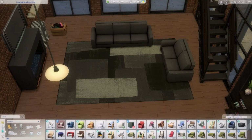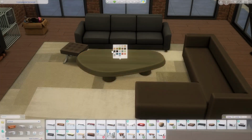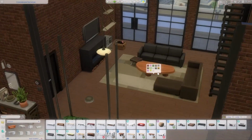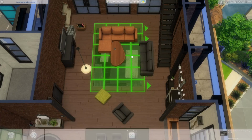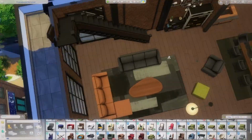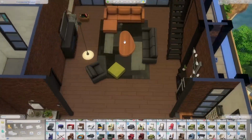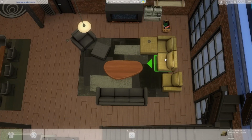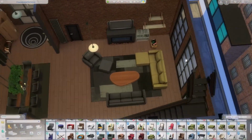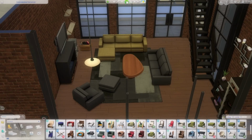I really liked how many windows there are in this living room though. I'm not sure if it would cast really bad glare onto the TV, but there will be curtains, so it's fine. Look how comfy this living room area looks. Those seats look really comfy.